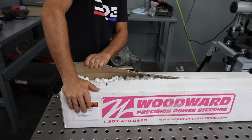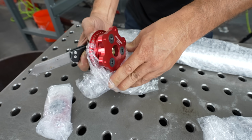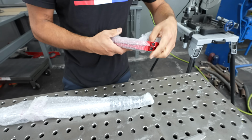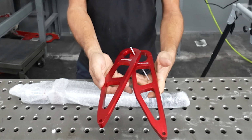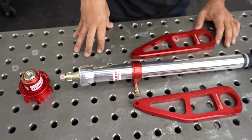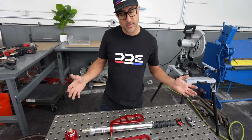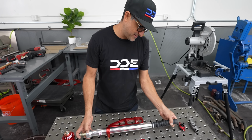Let me open it up and show you guys what we got in here. Ooh, quick release. Nice little part. U-joint. Some really cool billet aluminum brackets there. Got the steering column itself. This looks so cool. It is such a nice piece. All of this is about $1,000, which, in the world of race car stuff, is not very expensive for how nice of a piece it is.